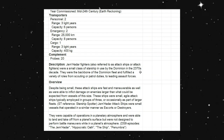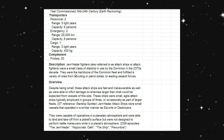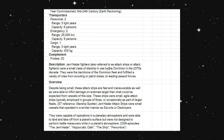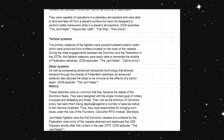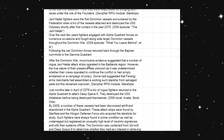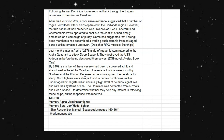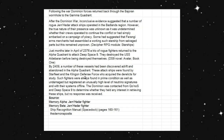Let's see, they're the backbone of the Dominion fleet and fulfill a variety of roles, from scouting and patrol duties to leading assault forces. So, again, pretty much what we had read before, and it goes on here. And it is very nice that the people who did all the work on coming up with this on D6 Holocron put in all that work and effort.